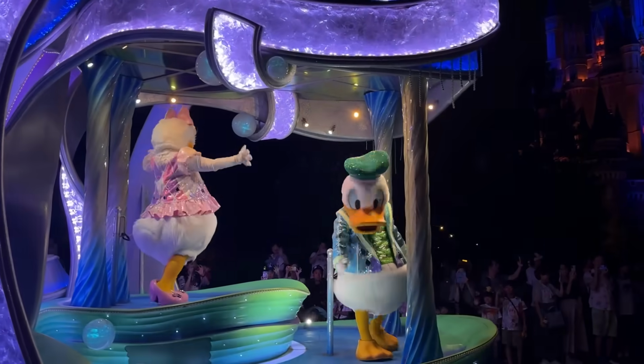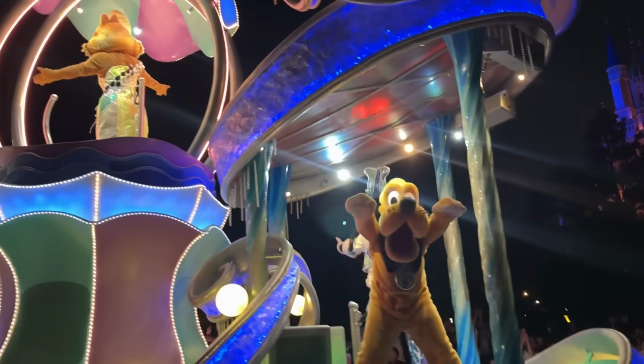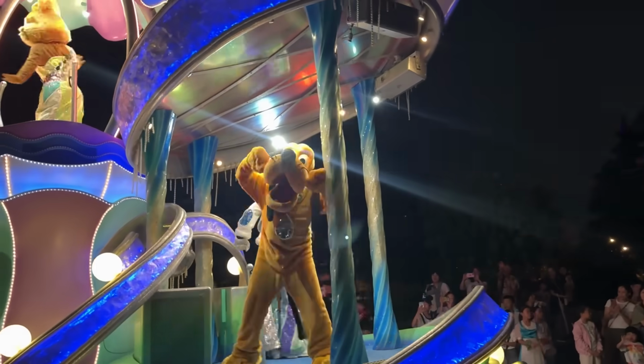Obviously not a replacement for Dreamlights. Like, obviously, if Dreamlights is here, you should see Dreamlights. Yes. But I think it's nice that they do like a little something. Yeah, a little 4-float cavalcade kind of thing. And I'm happy we get to see it.